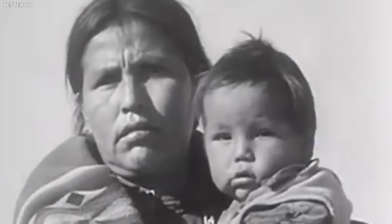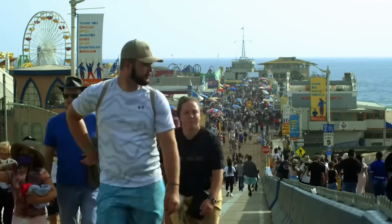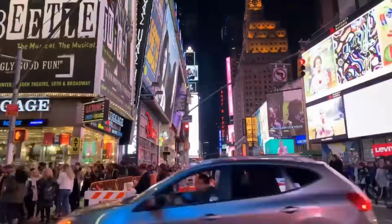Simon Worrell, a researcher, has looked closely at these alternative ideas. He points out how complex human migration really is. He encourages people to rethink the usual stories about how humans spread across the world.